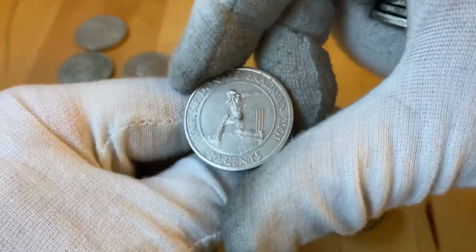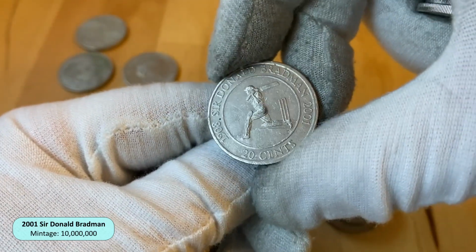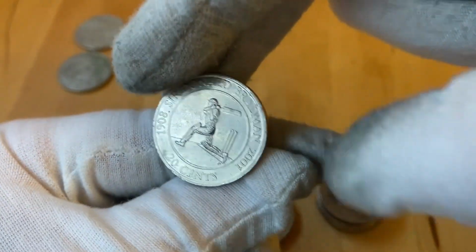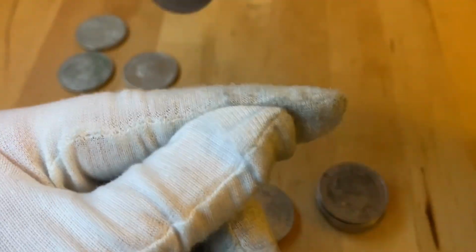Here's another commemorative coin. This is from 2001. This is celebrating Sir Donald Bradman, one of Australia's greatest cricketers. It's a nice find.